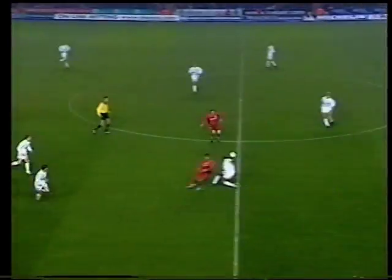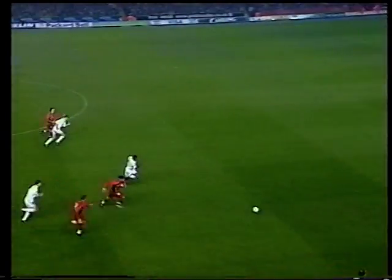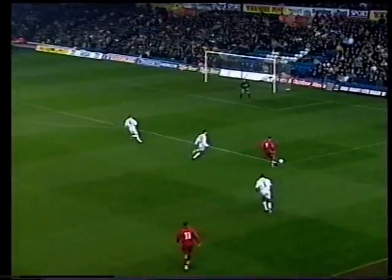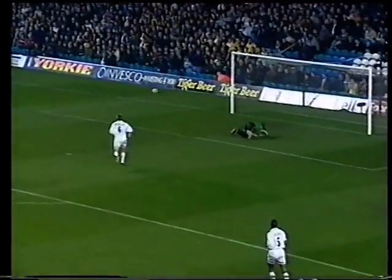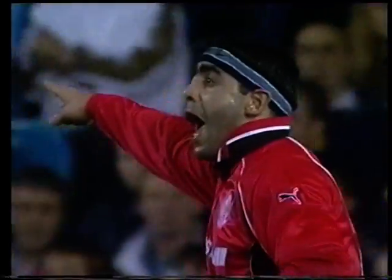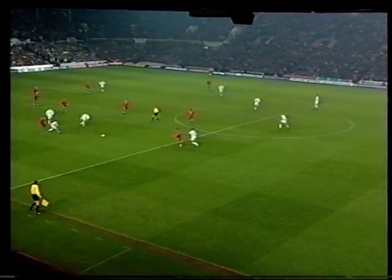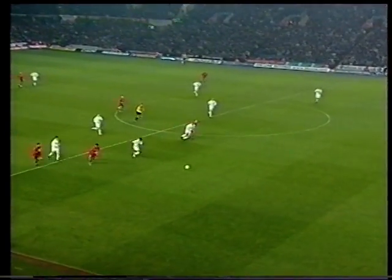Sarkisian. Lovely little layoff by Janashia. Seen enough already to indicate that they've got some terrific ball skills. And Janashia's in there again. Smertin's in support. It was a good effort. He's claiming a corner. Goal kick the verdict. Well, what a clever player he is. Not the biggest, can only be, what, 5'9", but got some lovely deft touches.